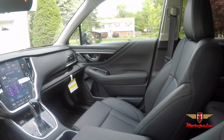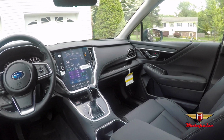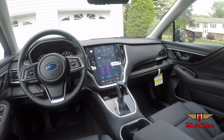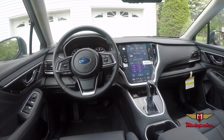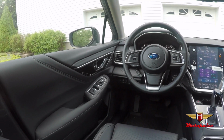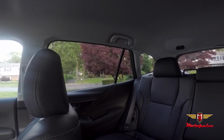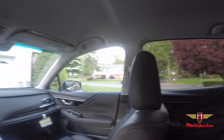This 5-door wagon's interior is quieter compared to the last generation model. According to Subaru, it is quieter by 3 decibels on the highway due to the new stripping and thicker insulated glass. The interior looks more premium, spacious and comfortable for seating up to 5 people.